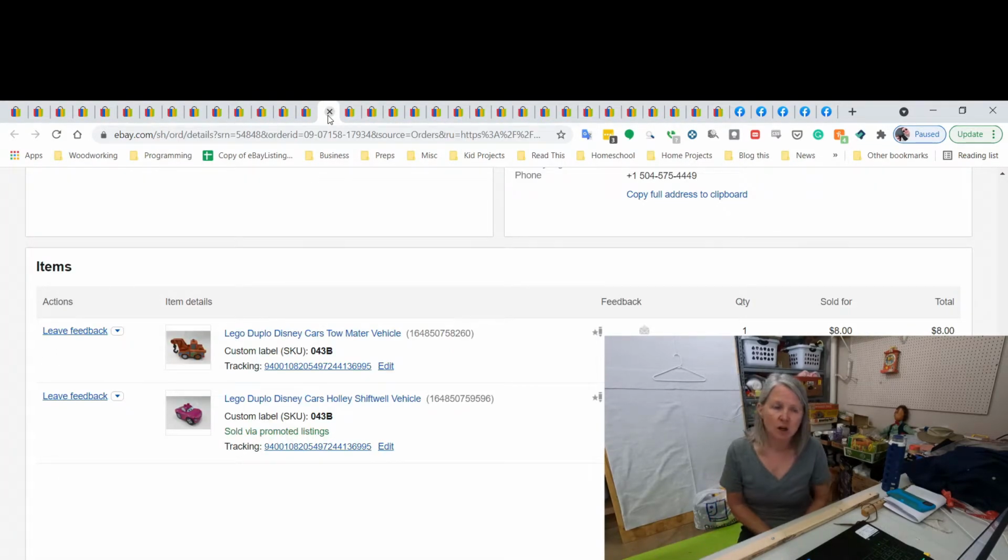I featured these in a haul. These are Lego Duplo cars from the Disney movie. There were 5 or 6, I think, in a package. 2 of them went together, and they actually had the blocks that made it a complete set, so I kept them together. And then I listed everything else separate. And this lady bought 2 of them. She bought the Tomater for $8 and Holly Shiftwell for $15.